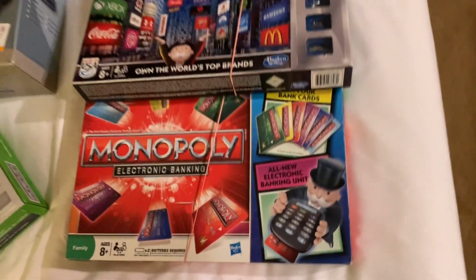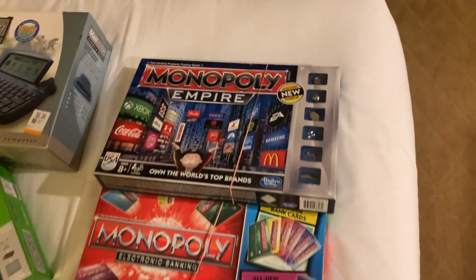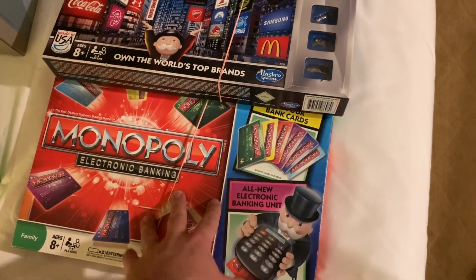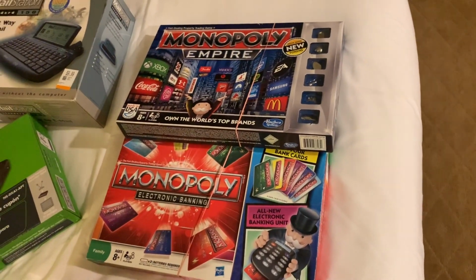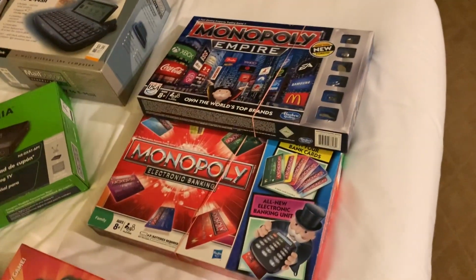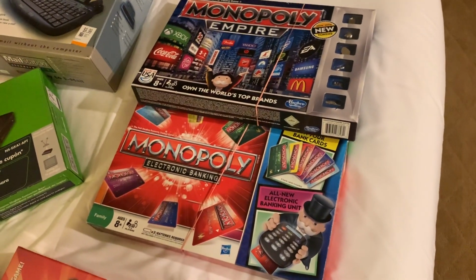They just are. These 2 Monopoly games, both of them are complete, and the electronic banking, I think, sells a little less than Monopoly Empire, but both of them combined, I think I paid like $7, maybe even less than that, $6. And I should be able to get about 60 for those.